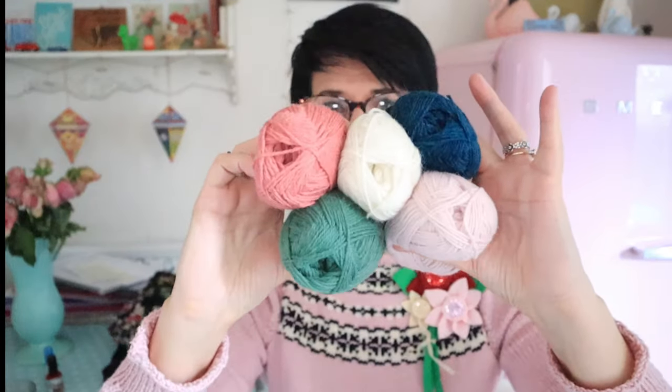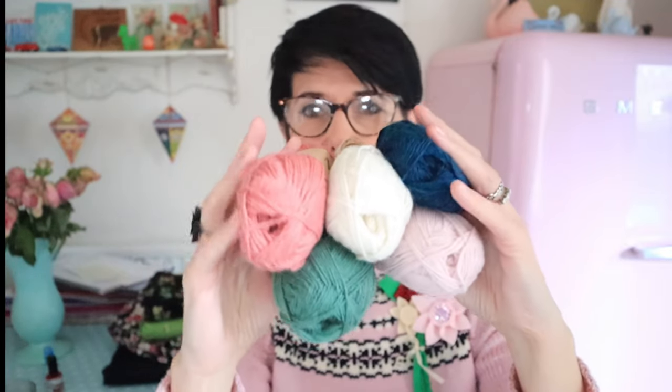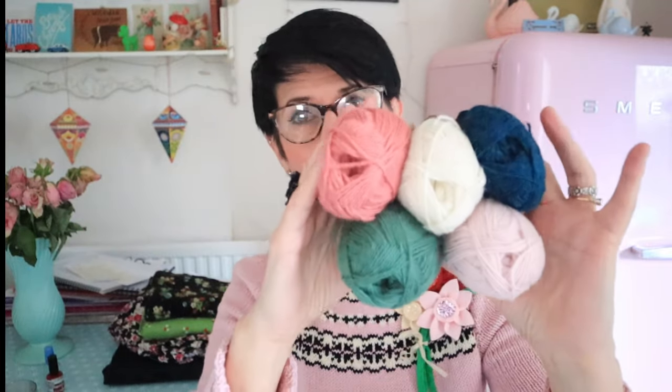I did work some samples to see how I felt they would work, but these are the colours that I picked. I kind of wanted to go for a plain base, something that would go with everything, and I thought, I love blues, greens and pinks, let's steer away from black for a change, make it something that will work all year round. So I went for these colours in Drops Nord, and it's a 4-ply. Drops Nord is, let me have a look, 45% alpaca, 30% polyamide and 25% wool. I don't like 100% wool. I find it just too scratchy. I don't want it near me.